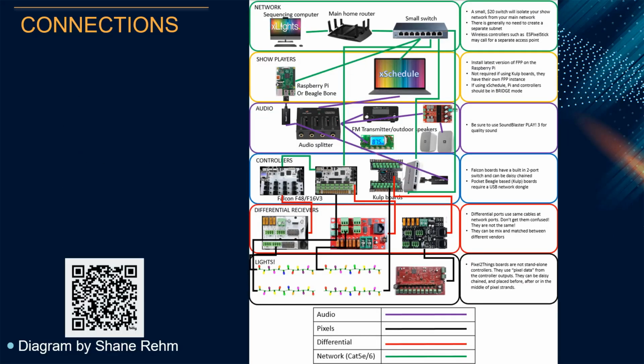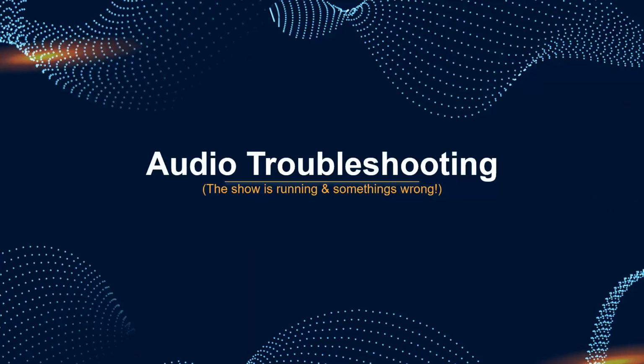And then connectors. How in the world is all this stuff connected? Shane made a really cool little diagram here of how everything's connected and where to plug things in. I will have this in my link as well, but it's really cool to see how everything gets plugged in together.